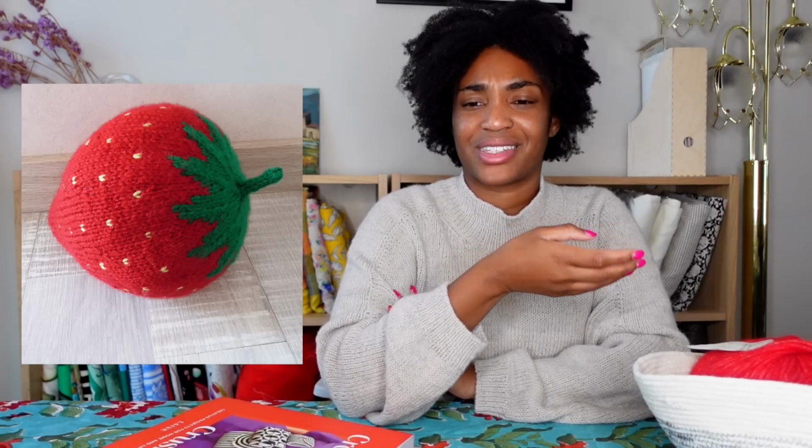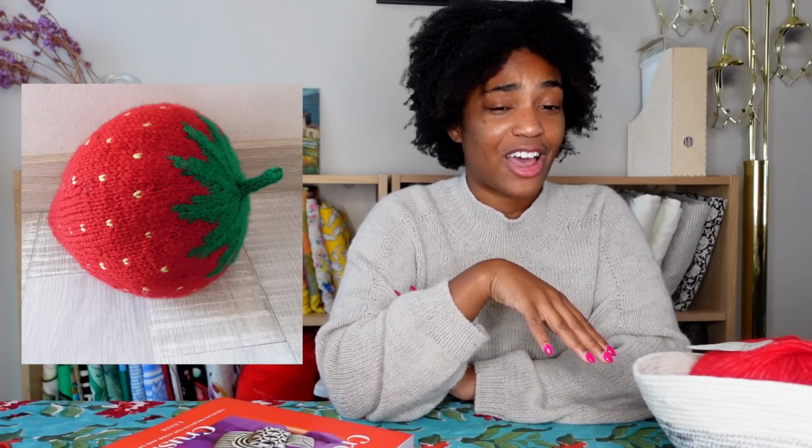There are also similar patterns available for knit and for crochet. I'm particularly partial to this giant strawberry pattern, which is nearly the size of a small cushion. I would absolutely have been into this as a kid. We shouldn't limit ourselves to produce though, especially around the holidays.